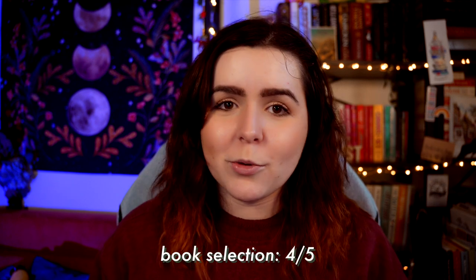And then when it came to the general fiction section, I was really impressed. I think for the fact that we essentially had one wall of adult fiction, and it was a decent sized wall, there was quite a lot of range there. There were lots of different genres. You could tell that they were trying to cater for lots of different types of readers. And I think they did a really good job of that. So I gave them 4 out of 5 for book selection. Onto the books that I bought.